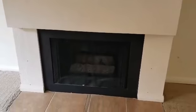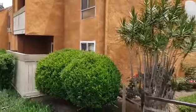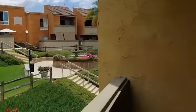You have your living room here with a gas fireplace. Right off of the living room, you have a patio that looks into the courtyard. On your patio, you also have a storage closet.